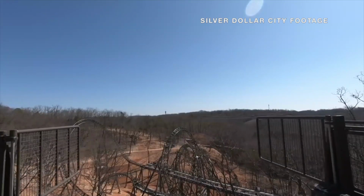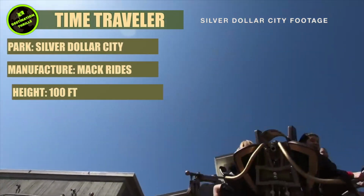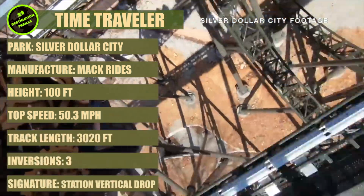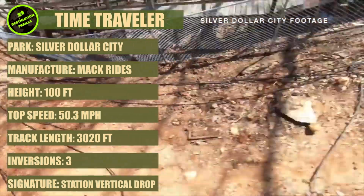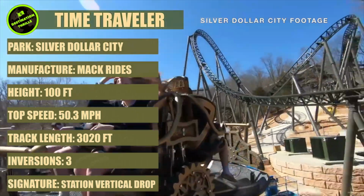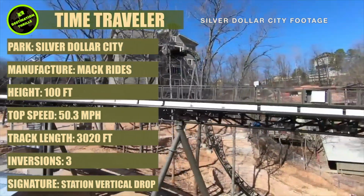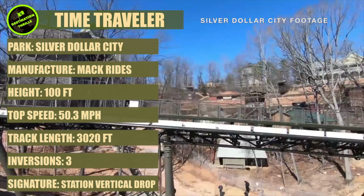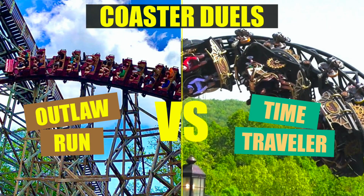And Outlaw Run's opponent, built in 2018 by Mach Rides, was a first-of-its-kind attraction. Known as the Extreme Spinning Coaster, this ride would take the spinning coaster to the next level, featuring launches, vertical drops, inversions, and airtime hills, all while the coaster cars are spinning. This unique thrill machine has a height of 100 feet, hitting a top speed of 50 miles per hour, and reaching a track length of 3,020 feet. The ride currently ranks number 33 on Coaster Buzz's Top 100 list. We have a roller coaster that is well beyond its time. We introduce Time Traveler.